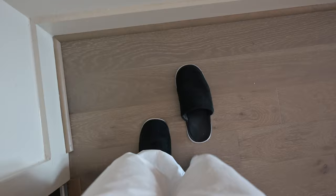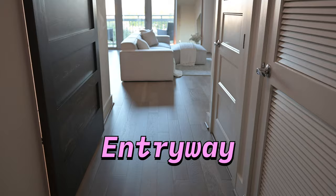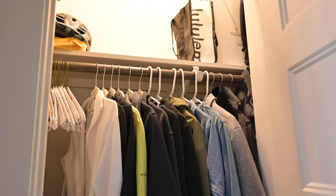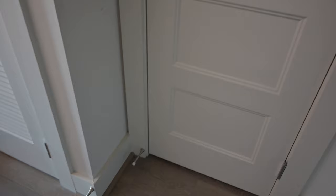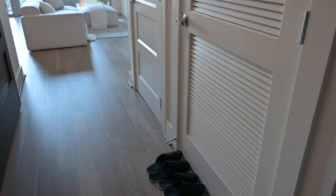So as soon as you come in through the door, this is what you see. This is our entryway, and you can see a glimpse of our living room over there. And right here to the right side, we have our coat closet where we just keep a lot of our coats. And then moving along over here, we have some slippers out for our guests just to keep our floors cleaner and so that they can be comfy whenever they come over.